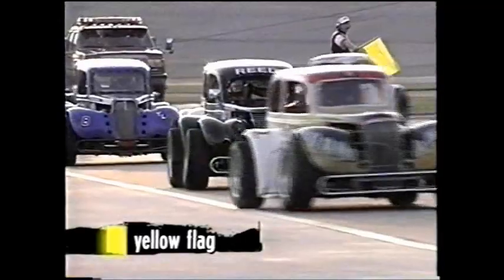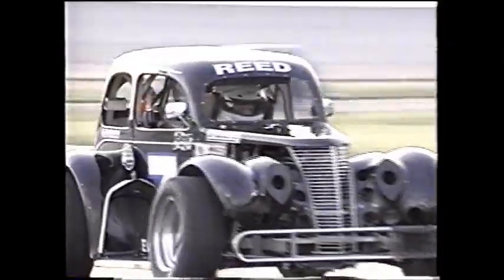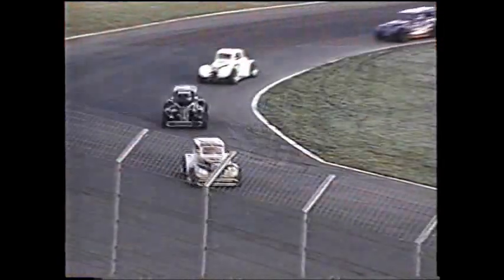Once again, we'll run them down for you. William Plemons III in the number 15 car is your leader. He's followed by Reed Sorensen, the all-black number 7. And Scott Ellis in the 31 car in third place. Now, Reed's an interesting young fella. He's 12 years old, and he's winning plenty of races.